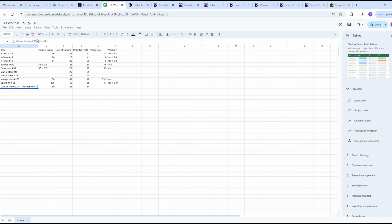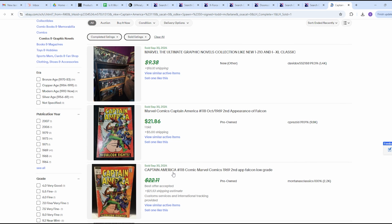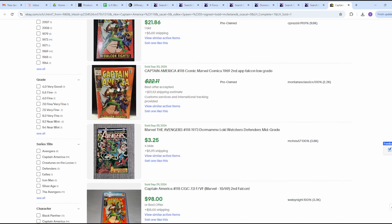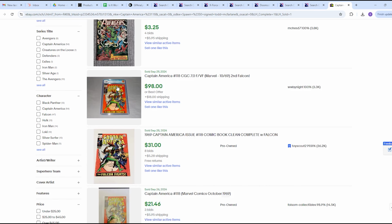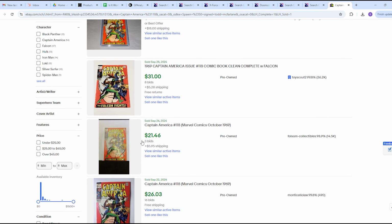So can we get a Captain America number 118 in a 6.5? Can we get more than $34 for it raw on eBay? And I think we could. Because another thing that people do when you list books raw sometimes is they get blinded by desire. Like if you say it's a better grade. Look, this one is way lower than a 6.5. You can tell by all of the wear and stuff, and they got $31.